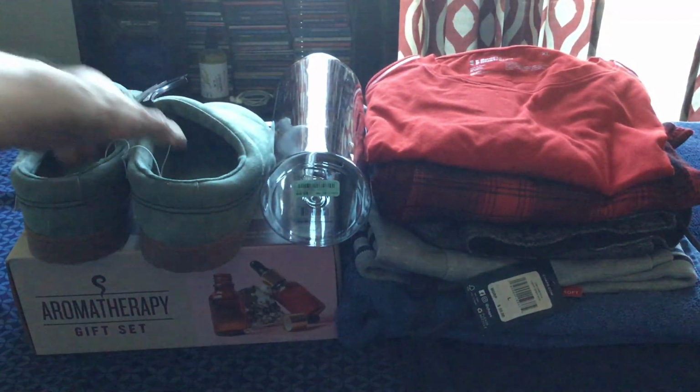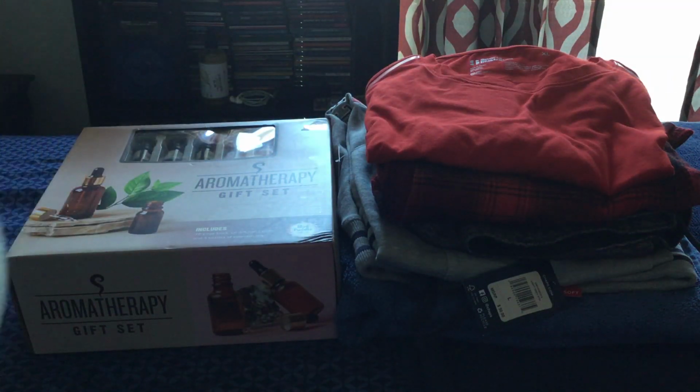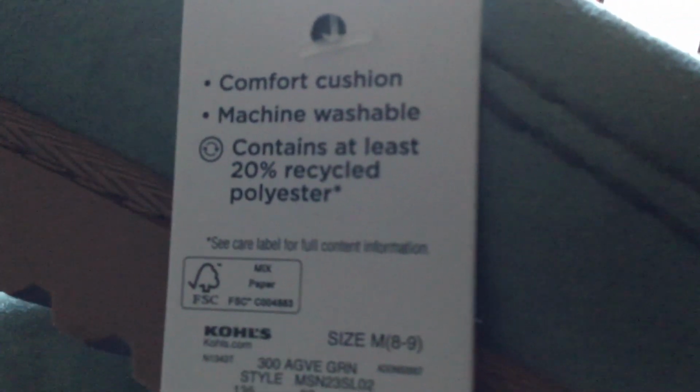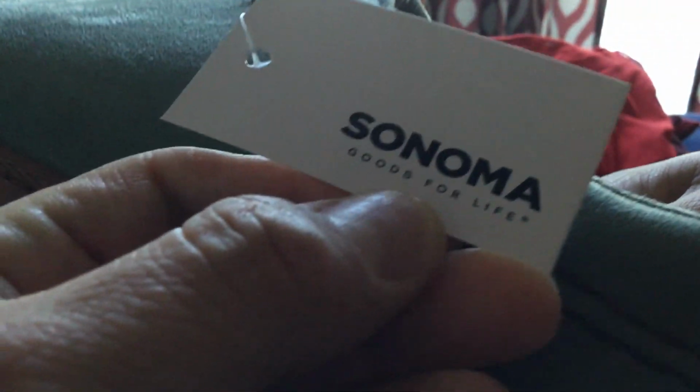And now onto my other Christmas gifts in here. First up is the sandals. This one I got for Christmas. These are very nice slippers. It is made in China, engraved on this. We bought this one where it says Sonoma logo on this, for around $32 at Kohl's. The size is medium. Comfort cushion, machine washable, and so on. Yep, that's the logo. It's good to have this again with these slippers.